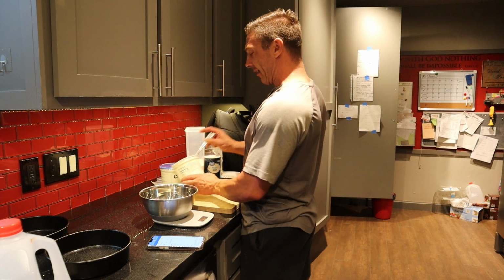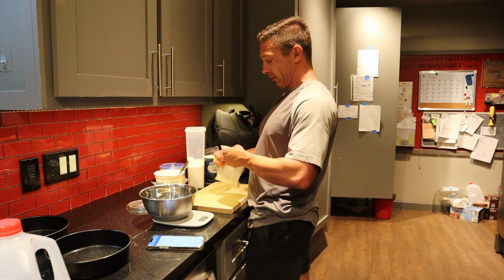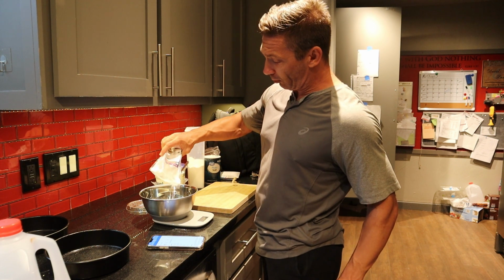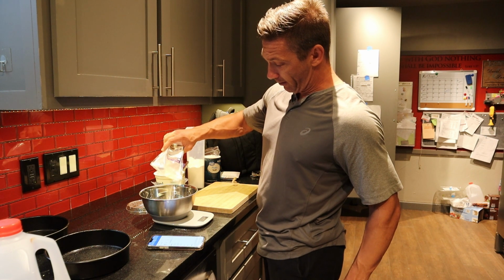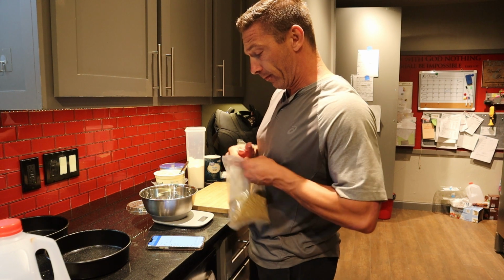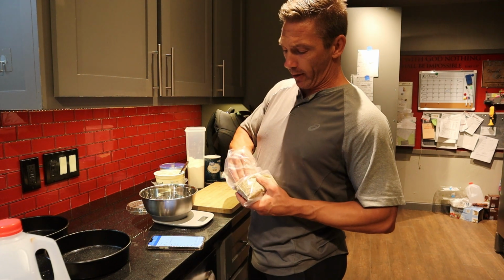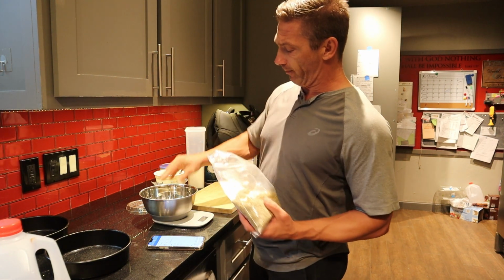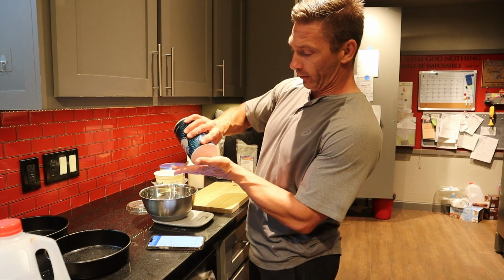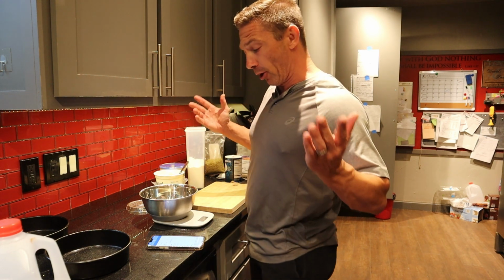Perfect. All right. So we've got 1 gram of garlic powder. Put a little garlic powder in there. There we go. And then we've got 1 teaspoon of oregano. So I usually just take a pinch of oregano, like that. Boom. And then salt, same thing, a teaspoon or a pinch of salt. Boom. That's it. That's all the ingredients.